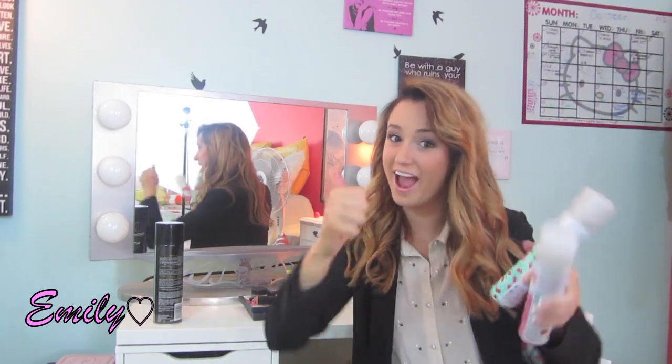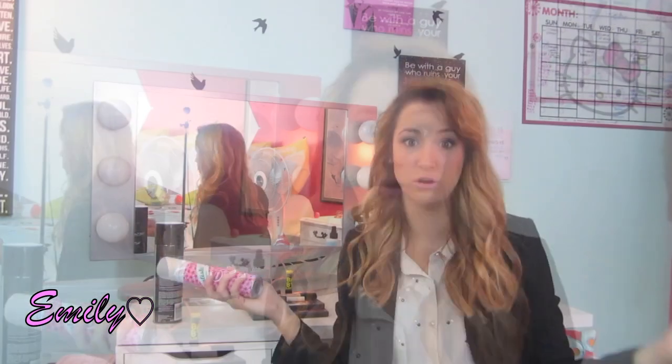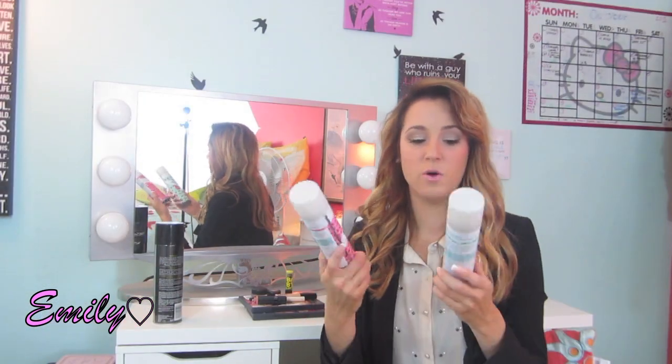Tell me what you guys think, because I've been putting more blonde in my hair. All you do is hold it about 6 to 8 inches away from your hair and spray it on the greasy part of your root, and then blend it in with your fingers. It instantly gives you a little bit of volume and the grease goes away. So this is my favorite one. In case you guys are wondering, obviously I've gone through two of them.